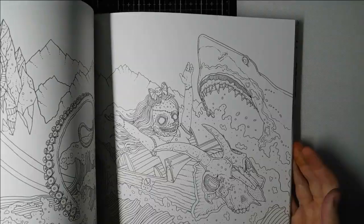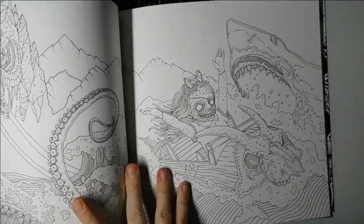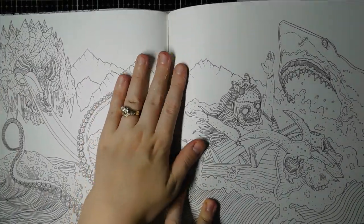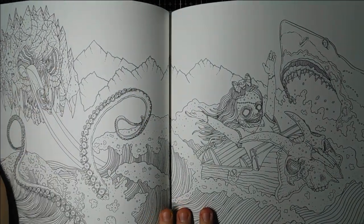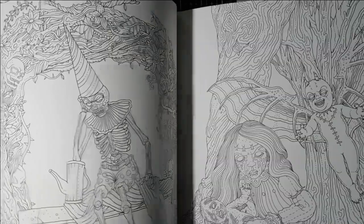I've not flicked past it already, have I? And there's like a Jaws, there it is. I have to colour this one, because that just reminded me of Splash Mountain. So I definitely will get to this.